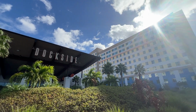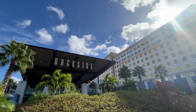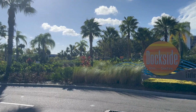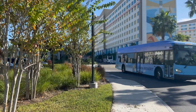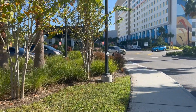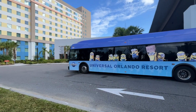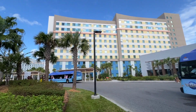Let's take a look at where Dockside is located in the greater map of Universal Orlando Resort. Much of Universal Orlando Resort is situated in one area and is all walkable and connected. Endless Summer Dockside is not a part of this area. That would be the main campus, the City Walk, Universal Studios Florida, and Universal Islands of Adventure area. The Endless Summers, both Dockside and its sister resort Surfside, are located about a 10-minute bus ride away from main campus and about a 10-minute bus ride away from the future site of Epic Universe. So you're going to be relying solely on bus transportation at this resort.